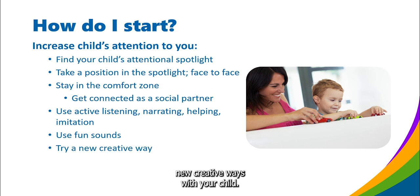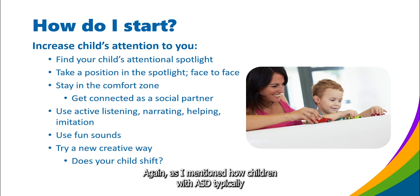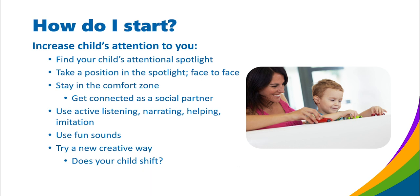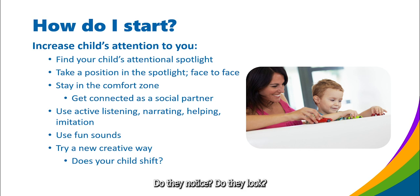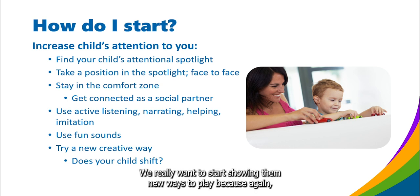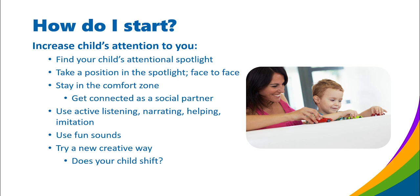And then try new creative ways with your child. So do they shift their attention? Again, as I mentioned, children with ASD typically have really repetitive and restricted interests. Maybe your child loves those cars, but only spins the wheels. So show them something else they can do with it. Get the car and start driving up their body, on their head, down their arms. Do they notice? Do they look? Do they start following along? Do they even do it back to you? We really want to start showing them new ways to play because, again, that's how you're going to capture their motivation and interest. Follow what they're interested in and then show them really new fun things to do with that as well.